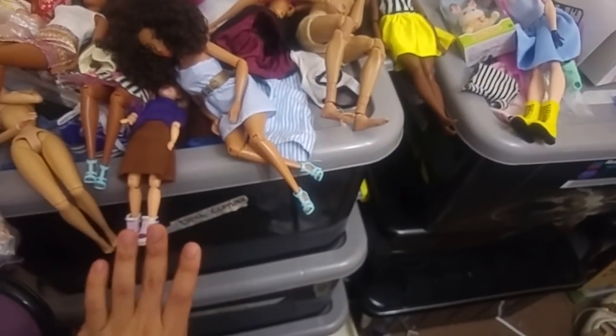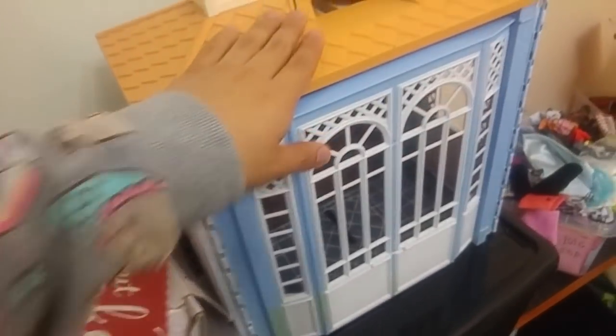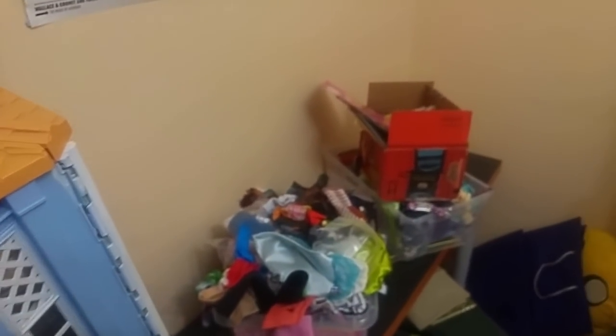And then they're all stacked up on these boxes that I still have from when I moved out of my ex's house. And they're mostly dolls, all of these. So this is my spare parts, my doll clothes, and the rest are just full of dolls. Also, this is where the doll clothes that I mostly access are, and that is where the rest of my doll clothes are. So I really need help getting organized with that.